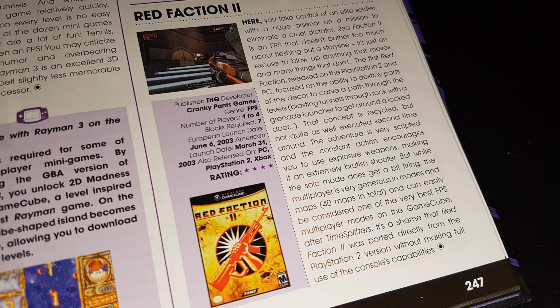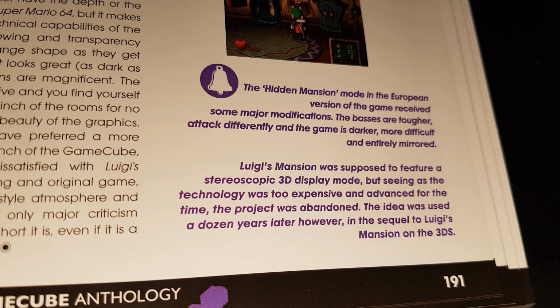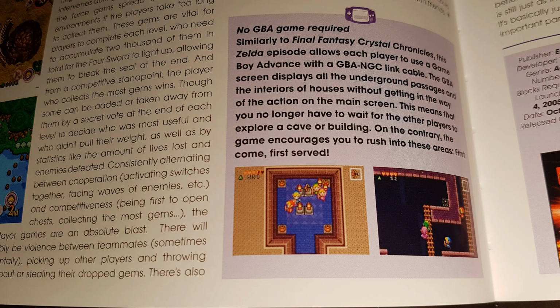At minimum, there is a screenshot and a cover shot, plus a paragraph, but it is by no means strict in its formatting, so some games may have more or less text or could have multiple screenshots of different sizes. In addition, any trivia or extra notes are indicated with a bell icon. Unique to the GameCube is its connectivity with the Game Boy Advance, so for games that utilize this, its features or unlockables are explained in an additional box. After 238 pages covering all 647 released games, you'd think this would be sufficient.